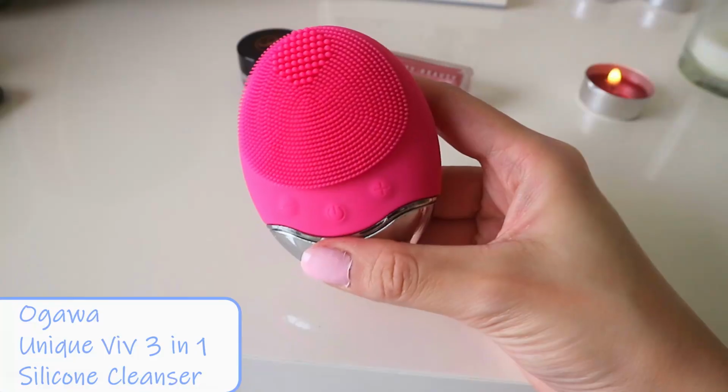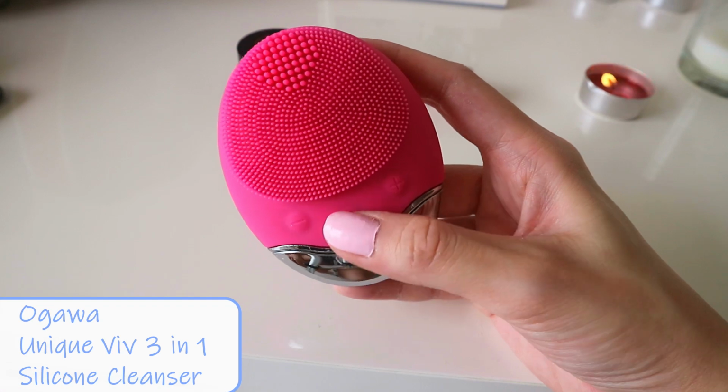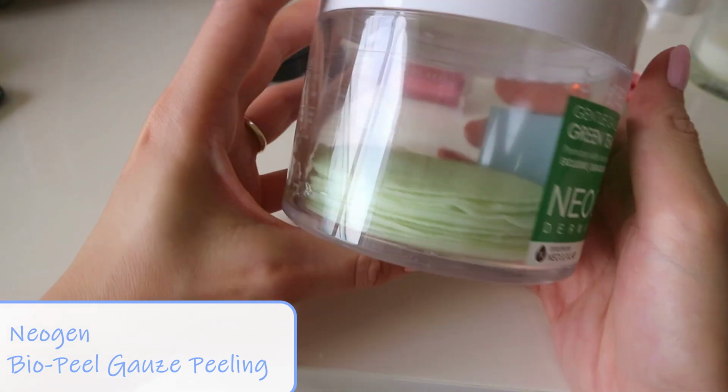Once or twice a week, I like to exfoliate my face, so I like to use both mechanical and chemical exfoliants. For mechanical exfoliant, I like to use my OGAWA Viv 3-in-1. It is like a Foreo, except that it's much more affordable. And as for chemical exfoliant, I love to use the NEOGEN Bio Peel pads.